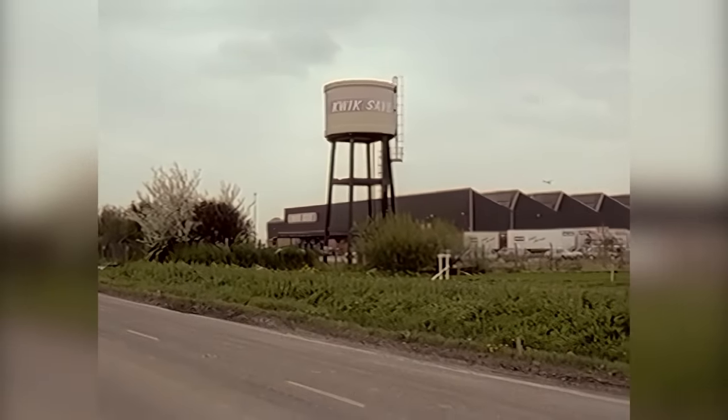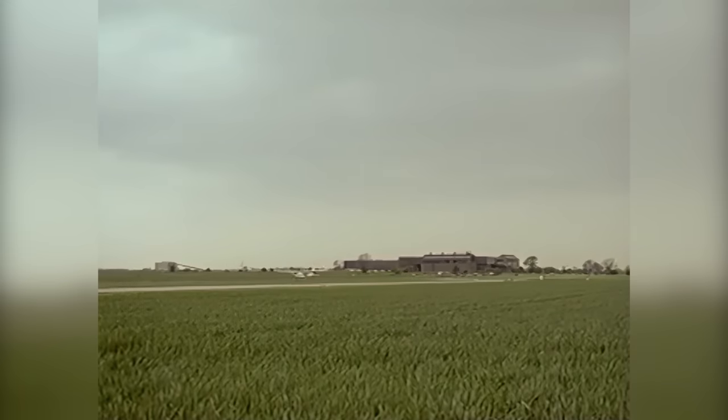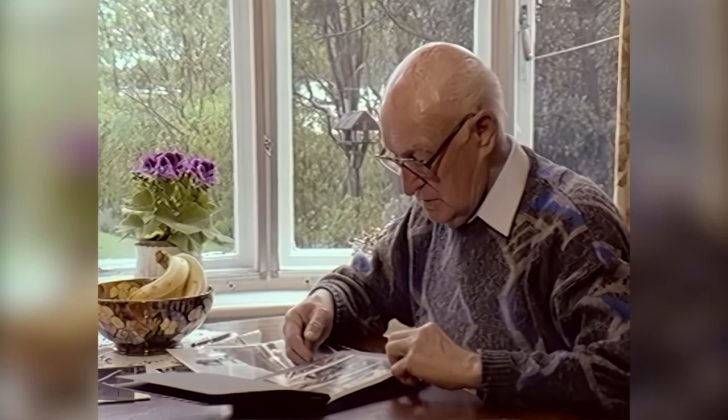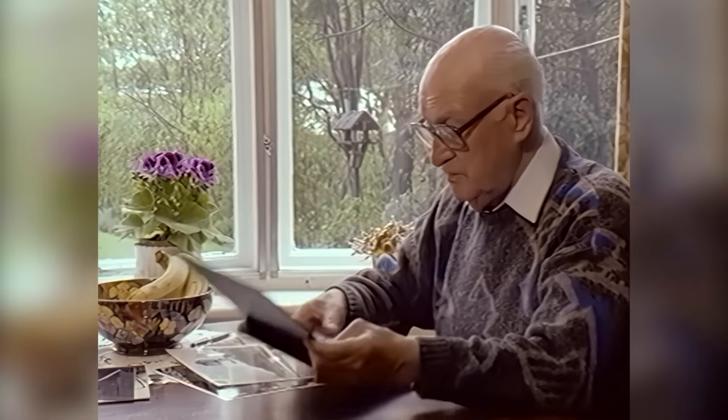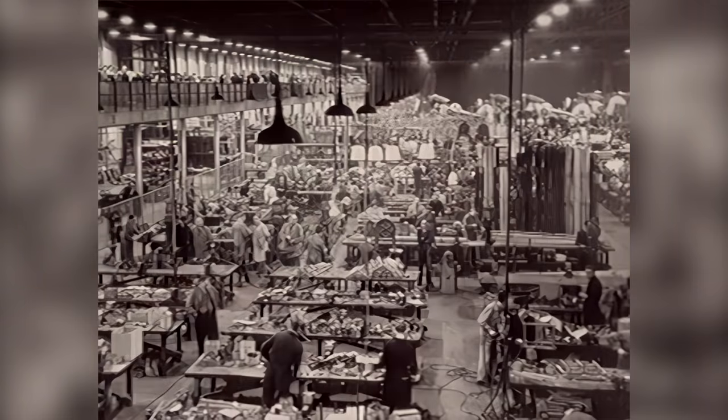Peak production reached 60 Swordfish per month. Test pilot H.P. Wilson flew the last from this field on the 18th of August 1944. Today, about 200 people who used to work at the factory still live locally. Ellis Pugh, a maintenance electrician who helped set it up, is one, and tells of the early days.